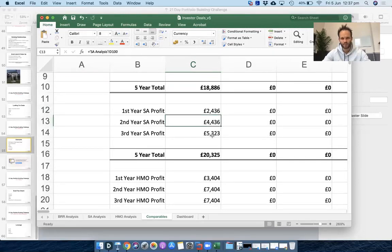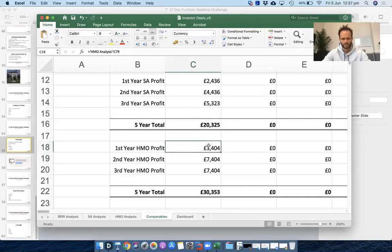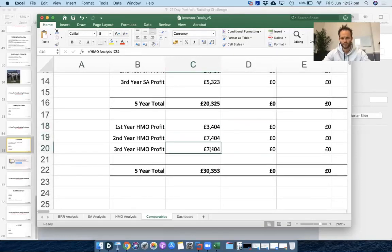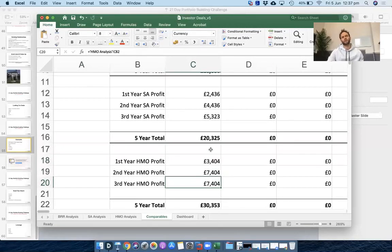Yeah, SA profit in terms of the years, and then you've got your HMO profit in terms of the years. So as you can see, if you were toying between, because quite often 4, 5 and 6 bed HMOs or SAs, you can go one way or another with the strategy, depending on the location, obviously. But if you were deciding between the two, the HMO wins all day long, because that's going to make you an extra 10 grand over 5 years.